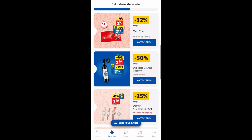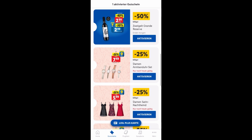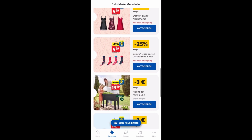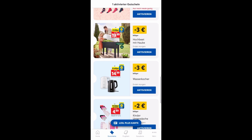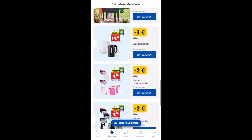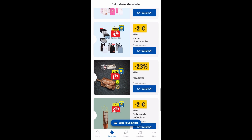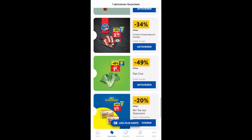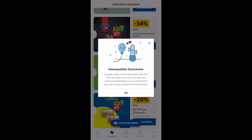When you click on one of these coupons, it will give you some detailed information on the size of the product that is on sale and some other details about the product. For example, for cooled items or meat products, it will tell you where you can find it, because some of the things might not be obvious if it is a freezer item or a cooled item in the fridge.